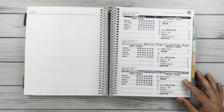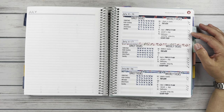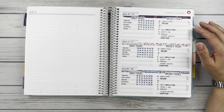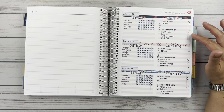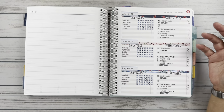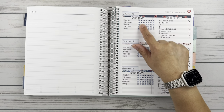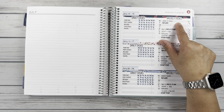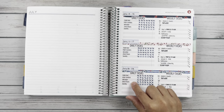So what I did here was I used leftovers from the Orange Umbrella Co. Memorial Day kit. It was the kit with all of the cows, and I thought it was really fun. I had extra washi, and so I just wanted to bring it back. It's patriotic for the month of July. So all of my daily task and weekly task headers are from Saya, as well as the daily five scripts. So these are from Saya.